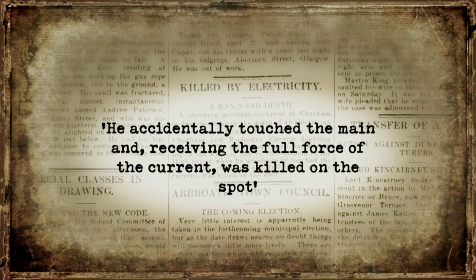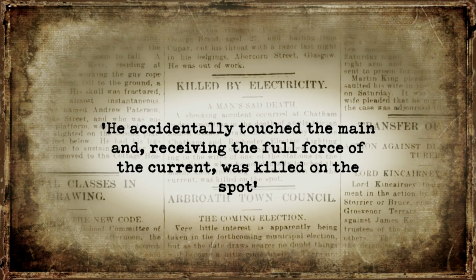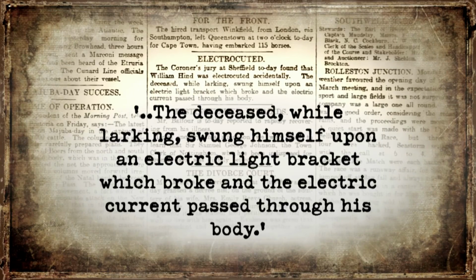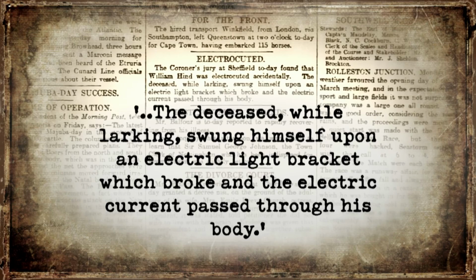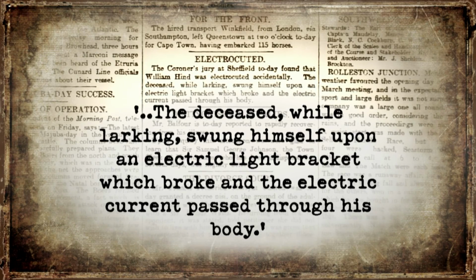He accidentally touched the main and, receiving the full force of the current, was killed on the spot. The deceased, while larking, swung himself upon an electric light bracket which broke, and the electric current passed through his body.